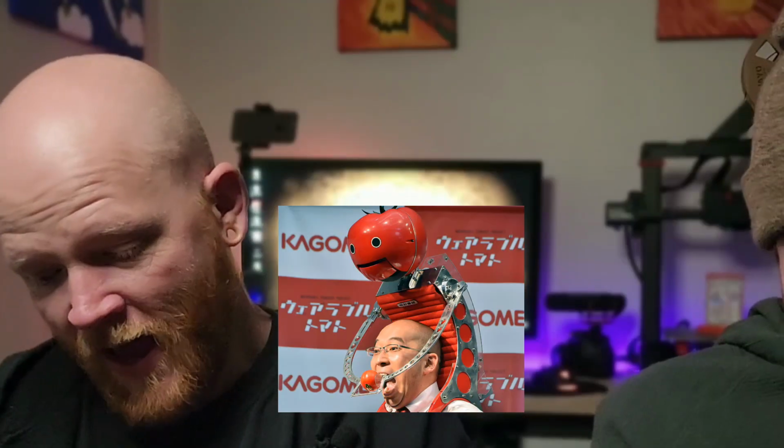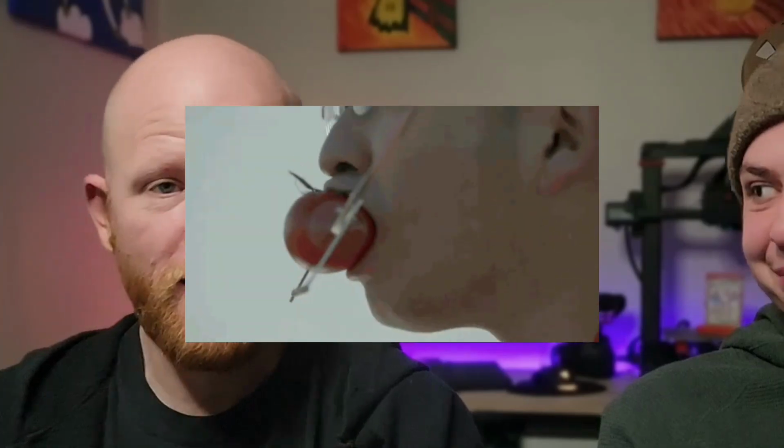The next one is the wearable tomato dispenser. It is a hat-shaped device that dispenses tomatoes for easy snacking for those people who just eat tomatoes as a snack. Does it only work with tomatoes? Does it only work with the Spanish? They definitely know tomatoes.